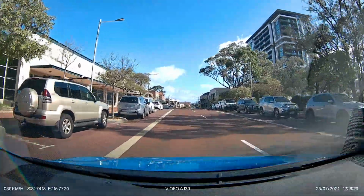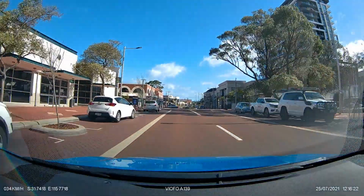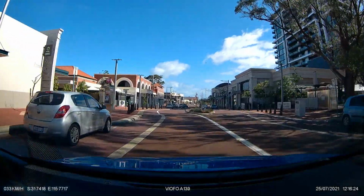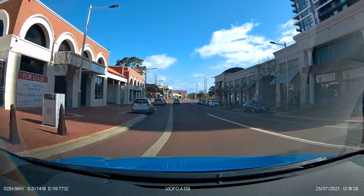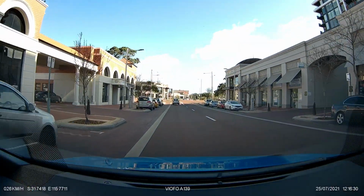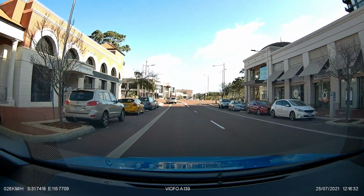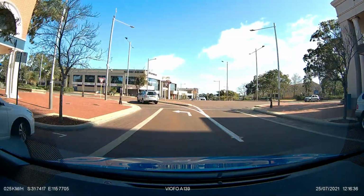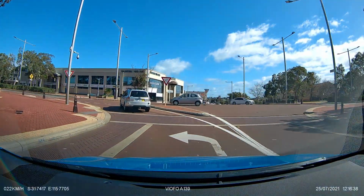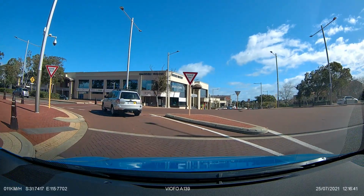Now a lot of people fail at that intersection because they come up there without paying due caution to the fact that it's a minor road crossing a busy road, and it's a give way sign. Give way says you don't necessarily have to stop, but you certainly have to make sure that it's safe. Now down here there's an arrow on the road. We still need to indicate left, because the pedestrians might not know where you're going.